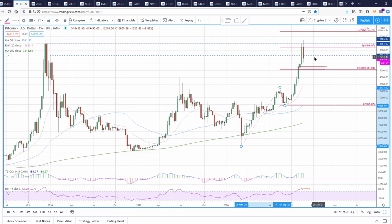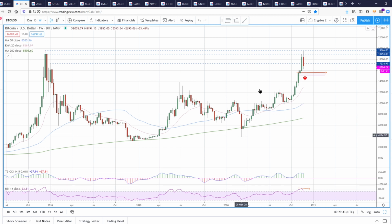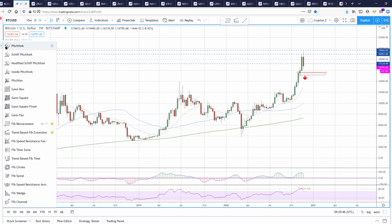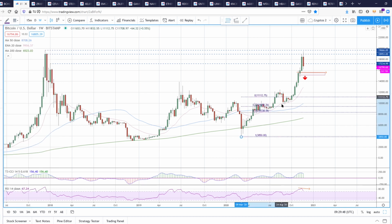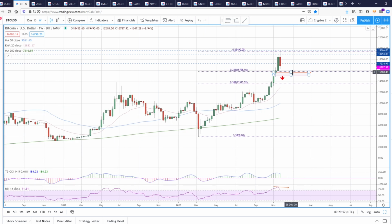And for me, when you do that, the confirmation of the reversal is back underneath the 61.8 level of the second swing. So that gives us 15,154. And my other bull-bear line comes from, if we measure from this low to this high, the 23.6 fib. If we close underneath that, that also points to a reversal. So in fact, I need to move it up a bit. 15,798.